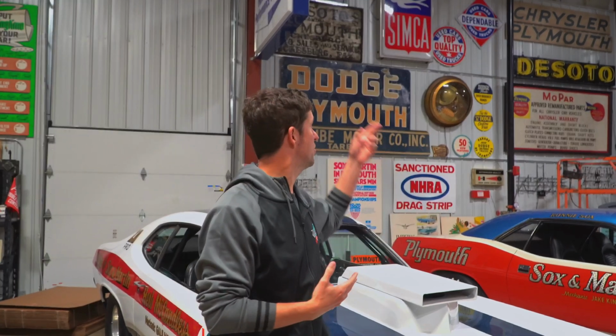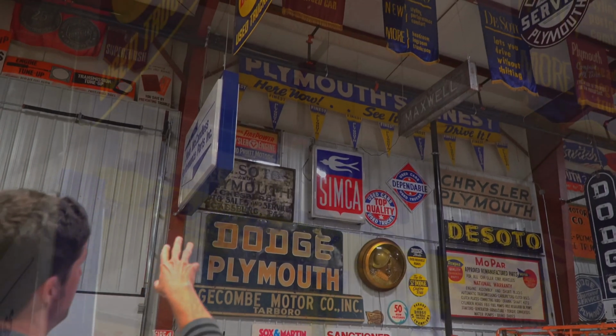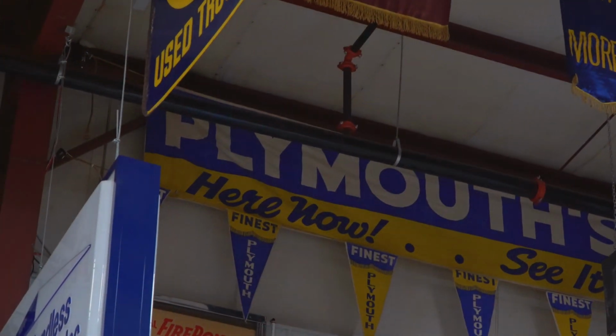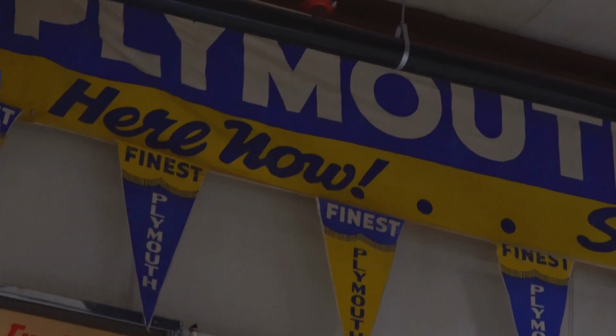And so today we're going to look at, up top here, this Plymouth Finest banner. This banner is 20 feet long and about 2.5 feet tall, roughly. And you see the pennants that are underneath it.